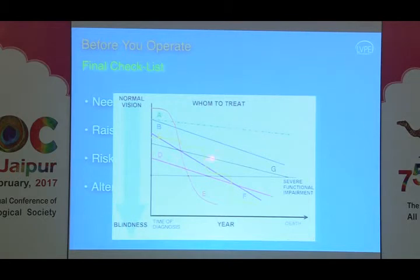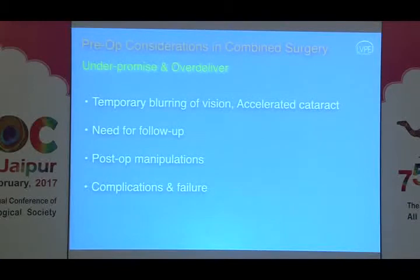However, if the patient belongs to one of these categories, you need to hurry up towards the surgery rather than wait for a progression after a spike. So it has to be a customized decision based on the severity of glaucoma and the age of the patient. It is always better to under-promise and over-deliver.